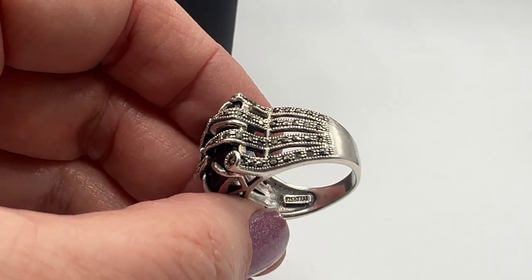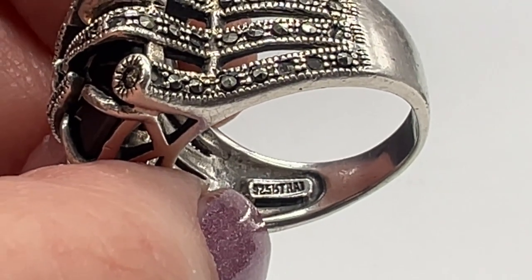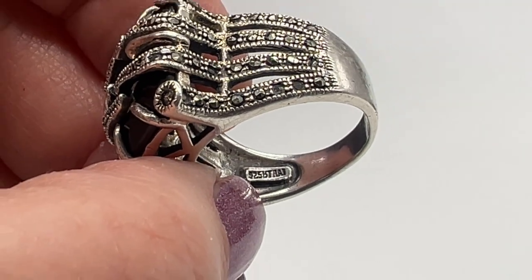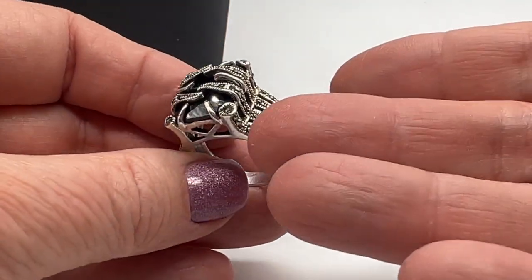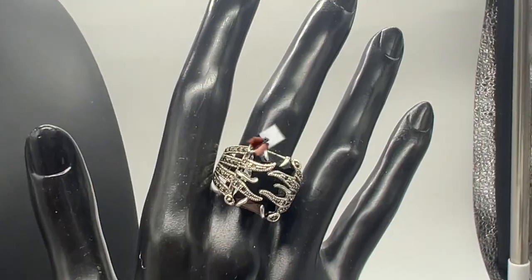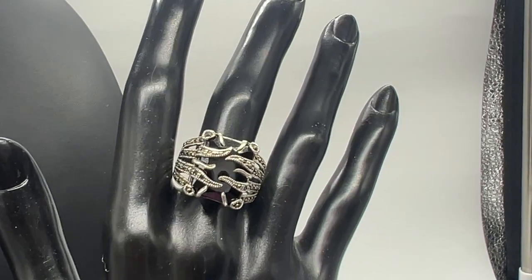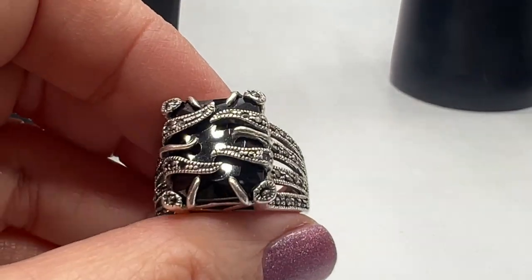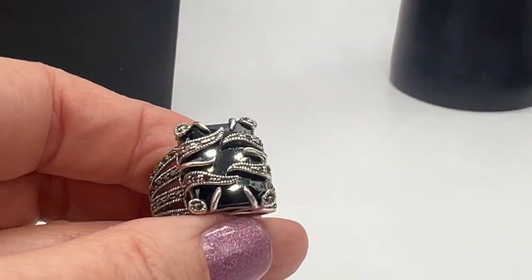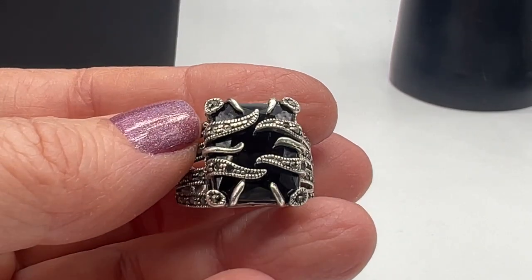I really like this one. I don't know what any of that is, other than the 925. I couldn't find anything like it. It's so weird. It's almost like it has tentacles or something. I will probably sell this someday, but for now, I'm wearing it and enjoying it. So this will be a catch and release. Enjoy it for a while and then sell it. Do you like that one? It might be a little bit weird for some people. That's what I like about it. I kind of like weird stuff.